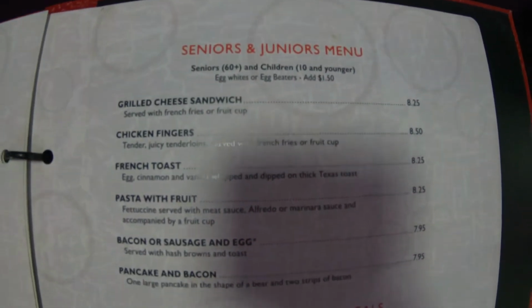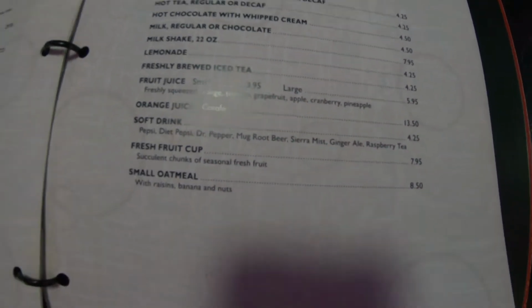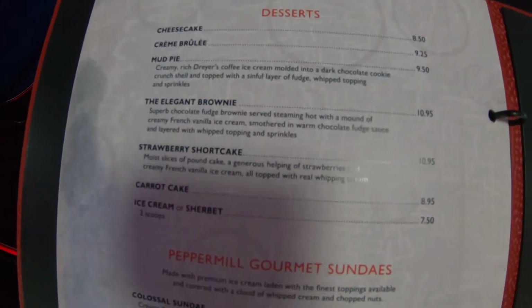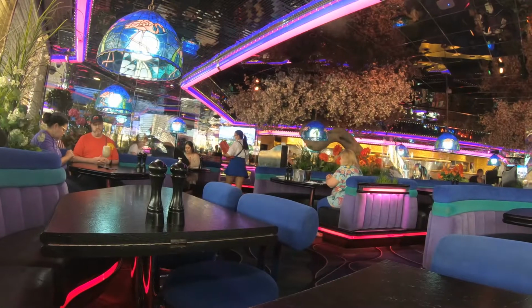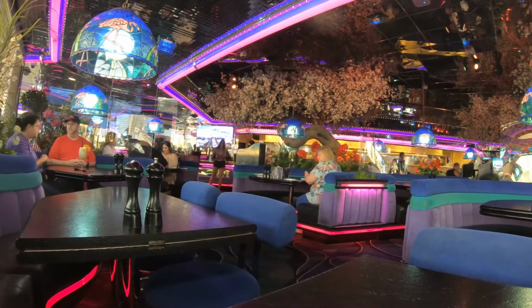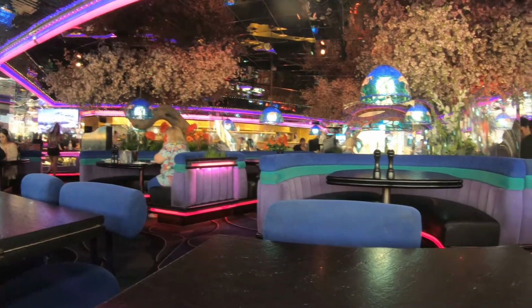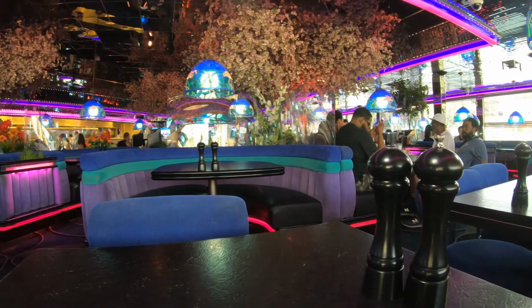And the Peppermill is known for their steaks, including the New York steak and shrimp scampi for $36. They have a broiled ribeye steak, which is, from what I understand, really good, and a New York steak with fettuccine, all for $36. But I'm here around noon. I'm very hungry because I did a lot of walking already, but a little too early for those steaks and a little too late for those breakfasts.